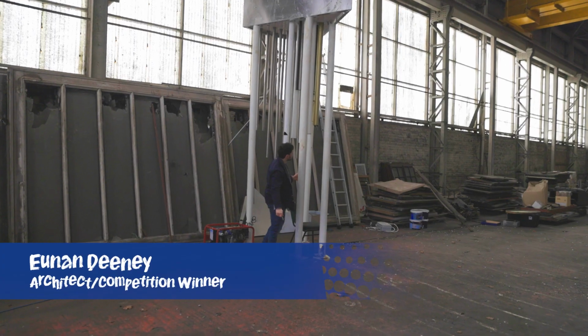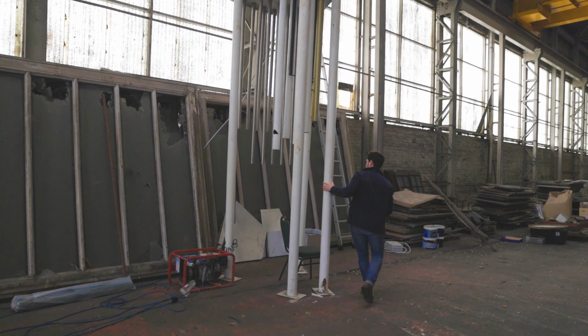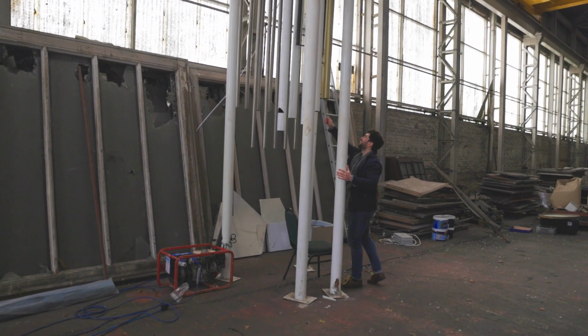We've been working here for a number of years and we're well aware of the industrial past and the industrial heritage. The prototype was monumental really in just bridging that gap between designing it on paper and then really getting into the intricacies and the nuances of what we were really trying to achieve.